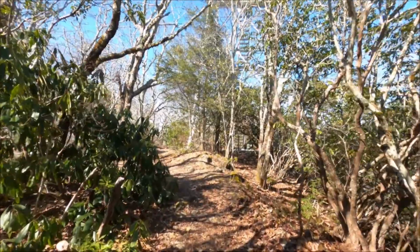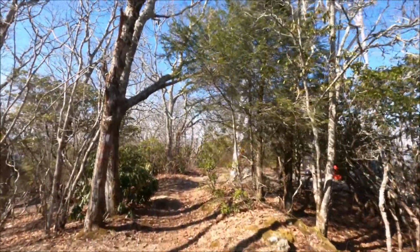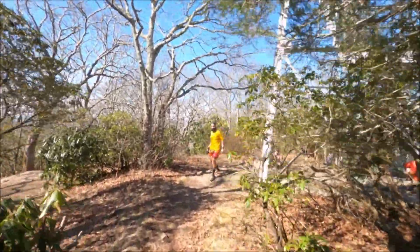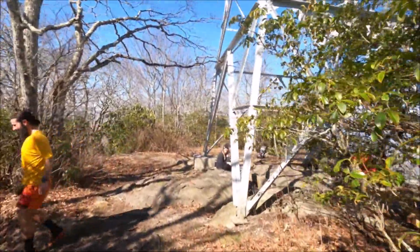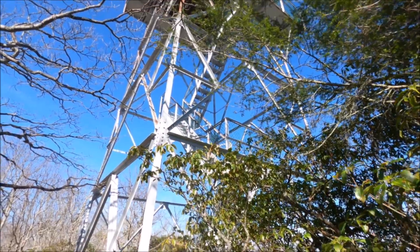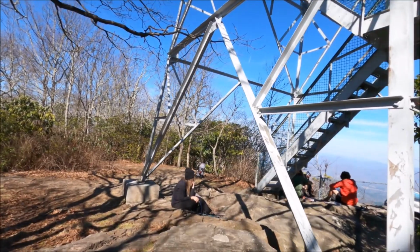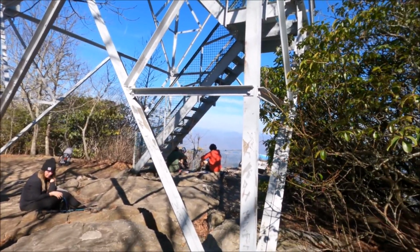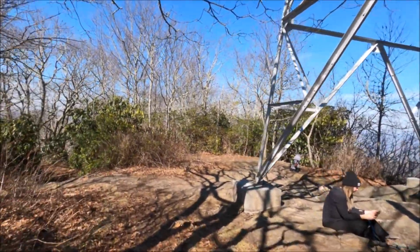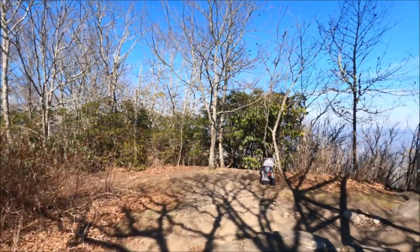So definitely the last half mile was the hardest half mile so far on this trail. But we've made it to the famous, the infamous fire tower. And there it is. Somewhere over here. And I don't know where, but it should say 100 miles. Somewhere. Over here. Over here, somebody says. Okay, then we're going over here.